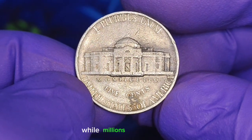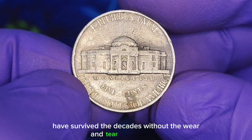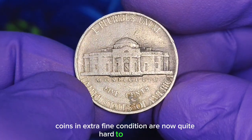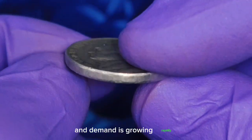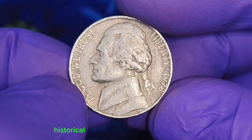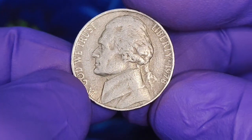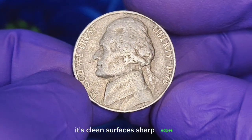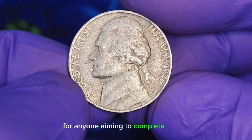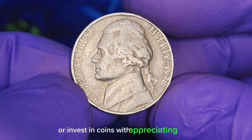condition. While millions were minted, very few have survived the decades without the wear and tear of circulation. Coins in extra fine condition are now quite hard to come by, and demand is growing rapidly. Collectors are constantly on the lookout for pieces that reflect historical significance and aesthetic beauty, and this coin checks both boxes. Its clean surfaces, sharp edges, and preserved luster make it a top choice for anyone aiming to complete a high-quality Jefferson nickel set or invest in coins with appreciating value.